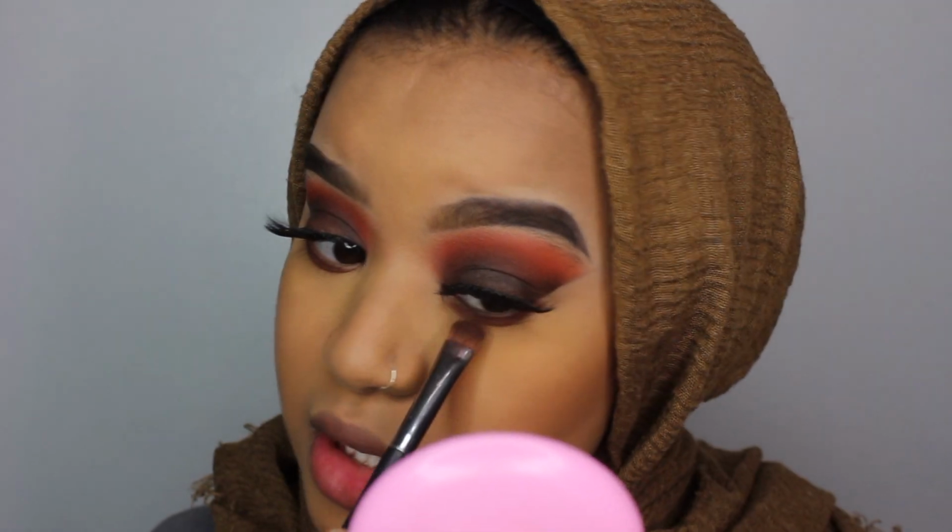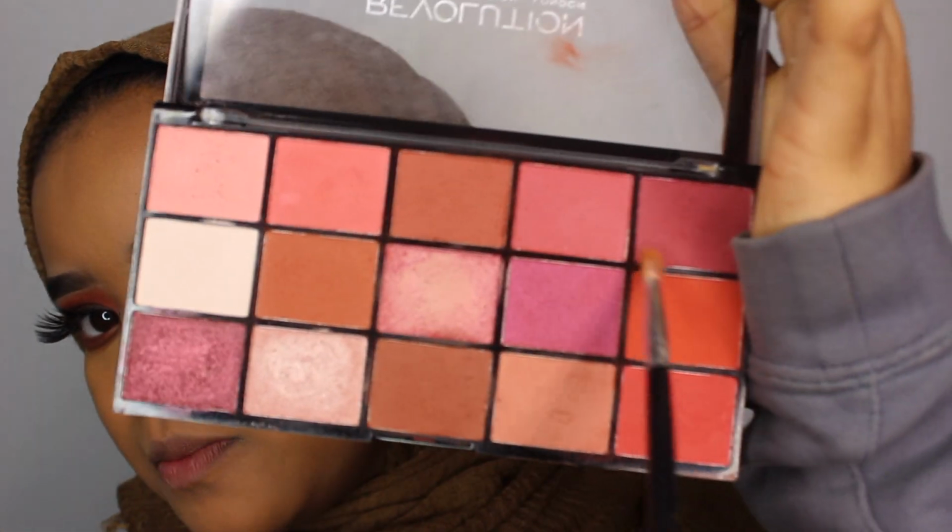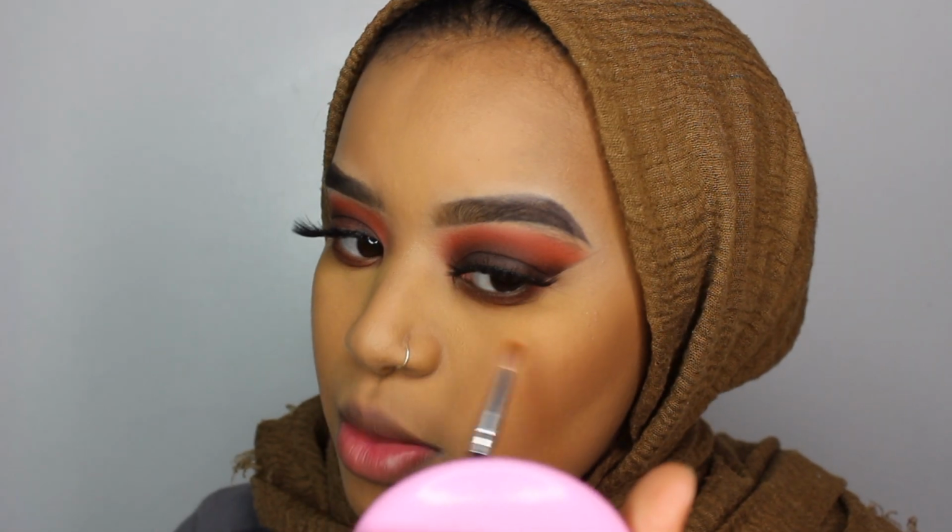You guys will actually not be disappointed with the formula of this palette. It is so nice. I'm gonna take a smaller brush and I'm gonna go back in with that bright orange, just to kind of tie the top to the bottom.